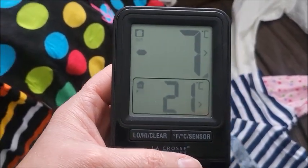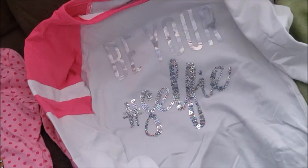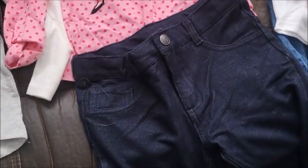There, that's where it should be. So yeah, I think I'll put Carly in Be Yourself with her original Calvin Klein jeans and that sweater.